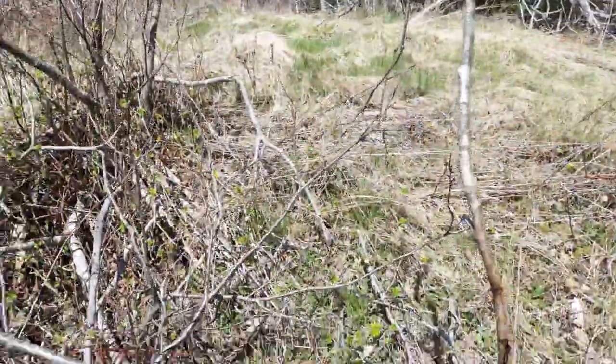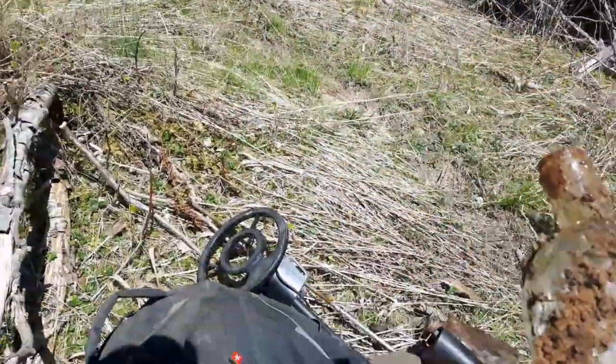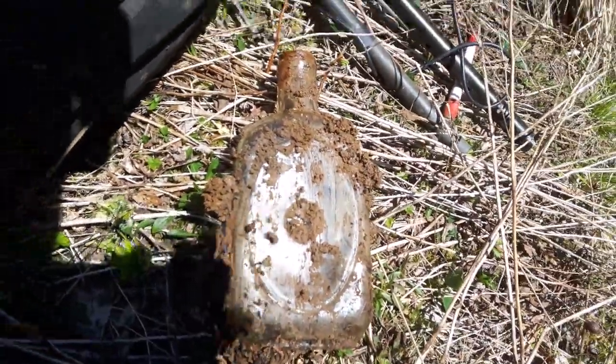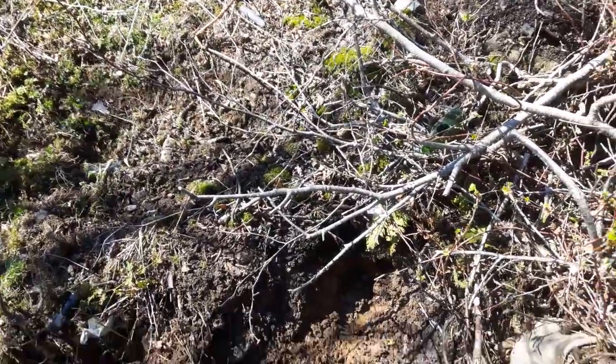I pulled one out of the old honey hole several months ago. A really thick greenish colored one. Same shape. I'm going to keep that. That's probably a decent bottle. Too bad it wasn't colored, but anyways. Muddy. Let's keep going.